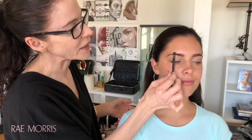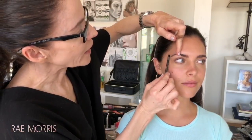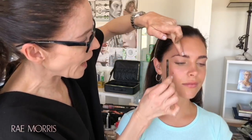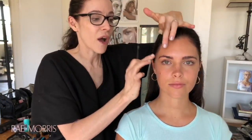So, first thing, with the brow, whatever angle the brow is from here down can control your eye shape a little bit. So, anything from here down, if it drops, if you have like this arch and this is going on a downward angle, it actually will pull the eye down.